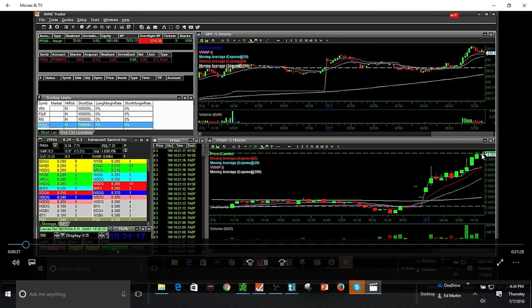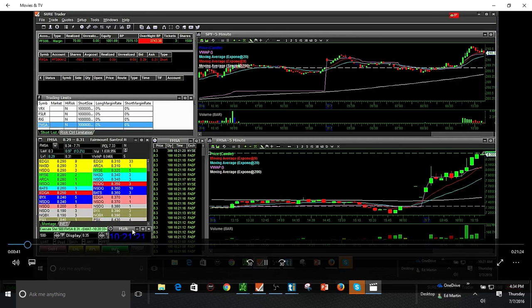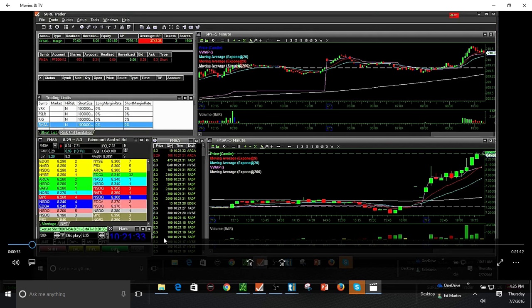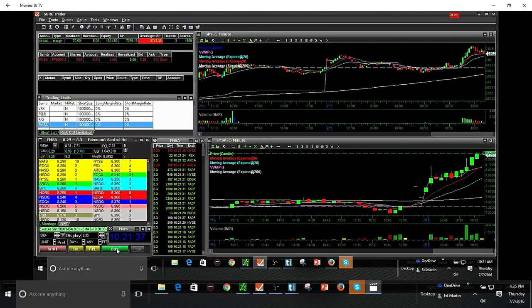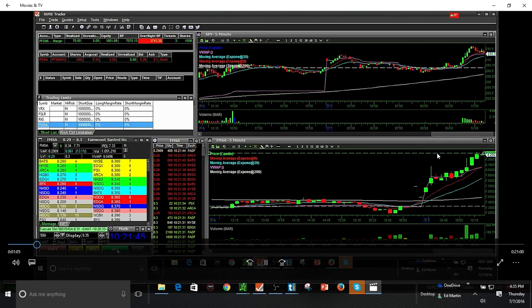So I got in at 831, and 835 was going to be my stop, well, not really my stop, but if it closed over that level, that was going to be my stop. But I moved this up because I want to be able to change the price as this thing goes up. But a close over this level would have taken me out.